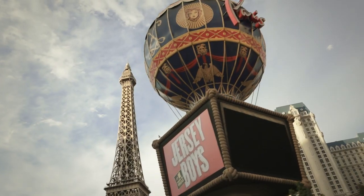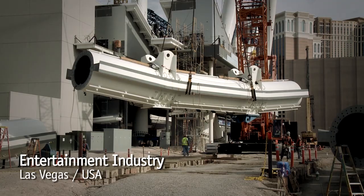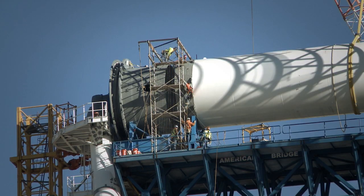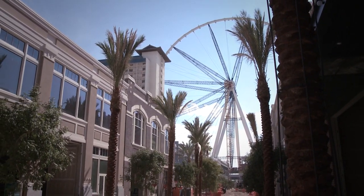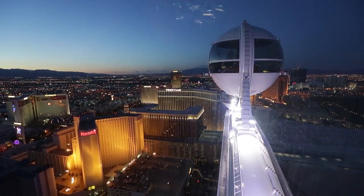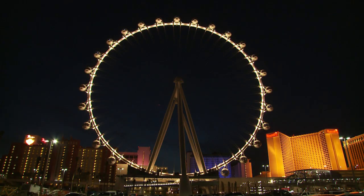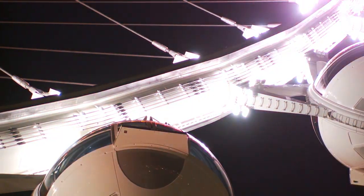Las Vegas, the epitome of entertainment. The world's biggest Ferris wheel was built here, and we were there. Erecting spectacular structures calls for extremely sensitive controls, and that's exactly what our pneumatic lifting gear provides. The Las Vegas High Roller towers above the whole of Nevada.